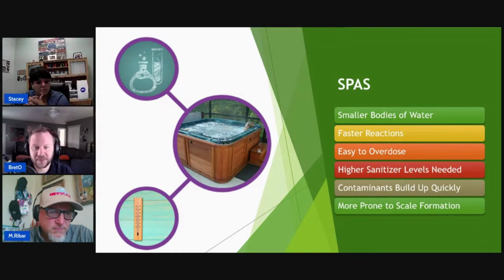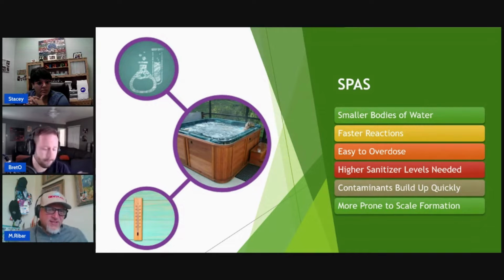You add a gallon to a hot tub, you can really throw some factors out of whack there. Well, if you think of it, for the most part in the country, the average pool size is somewhere between 15 and 20,000 gallons. So if you add a gallon of something, that's 1/20,000th, whereas in a spa it's 1/350th. So that's where that can be a big thing.